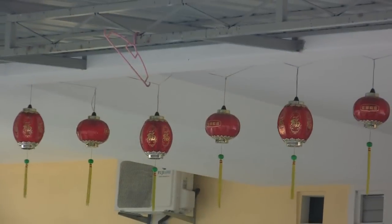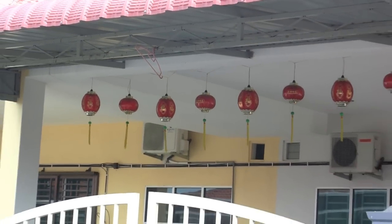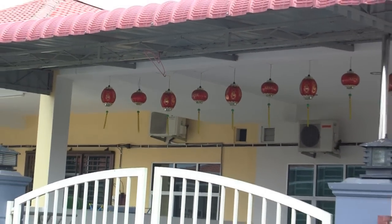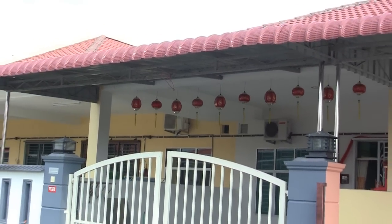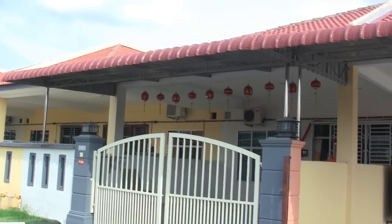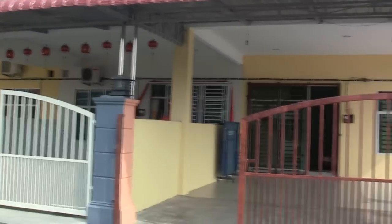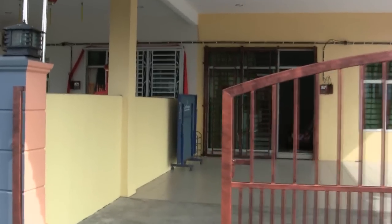You can always tell where Chinese people live because they hang these red lanterns that they believe keep away evil spirits. My place is an end unit, which means that it has the whole side of the house as a yard or patio area. It's made for a larger family, so I'm not sure why I was the one chosen for this particular house, but here I am, me and my huge driveway.